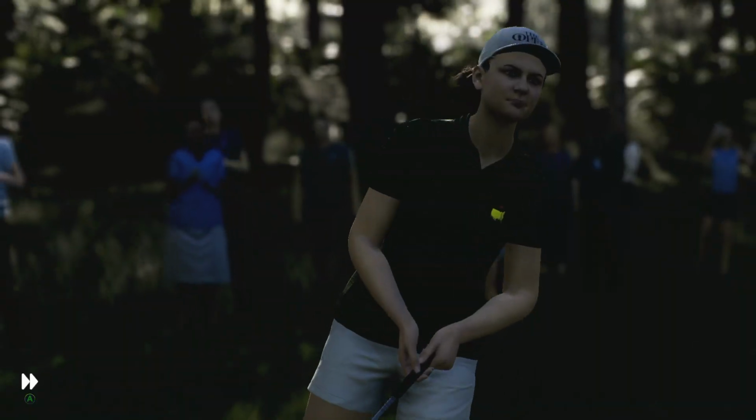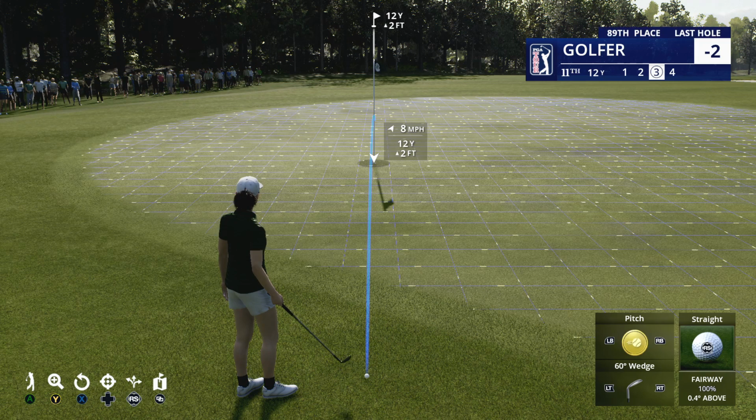Well, that one didn't work out. Didn't look bad in the air. It hit the green, but didn't sit. Yeah, it was never going to stop.